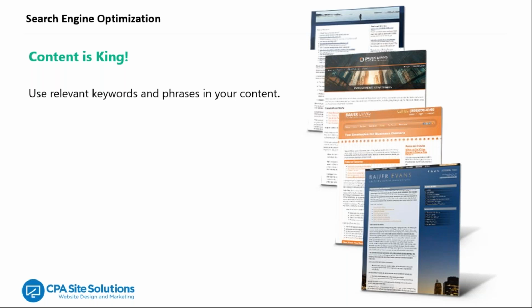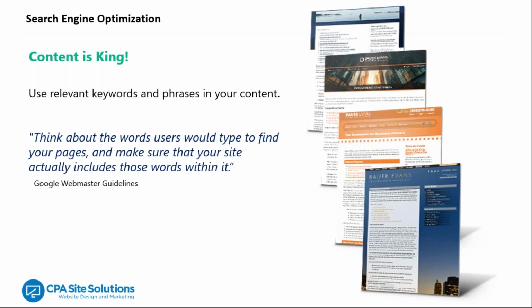What's most important in this part is that you do keyword research, and there are plenty of tools out there provided. We have some tools and blog posts about keyword research that you can find on our website, but creating that list of keywords that is related to your content and then including those keywords within the copy is what ultimately will help get your pages ranked. So you'll want to think about words that users would type to find your pages and make sure that your site actually includes those words within it.